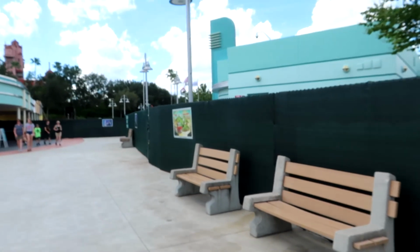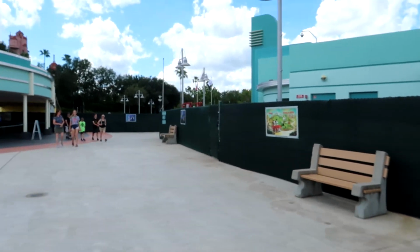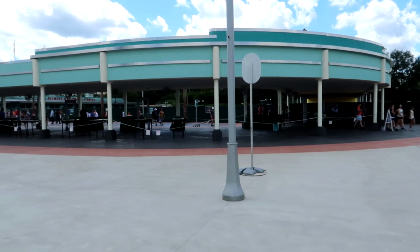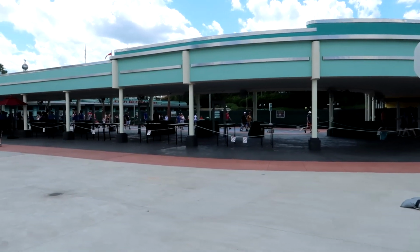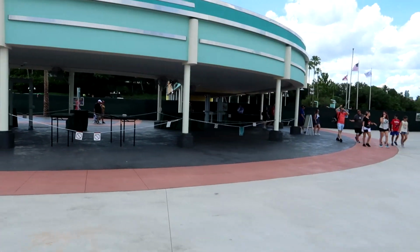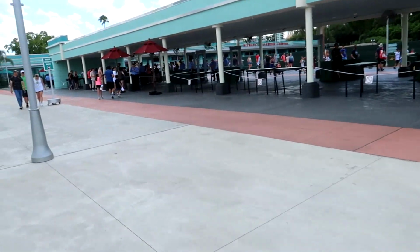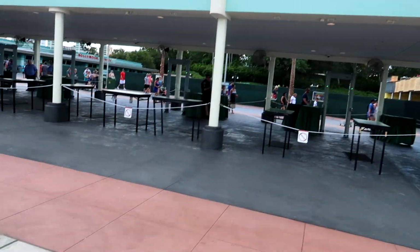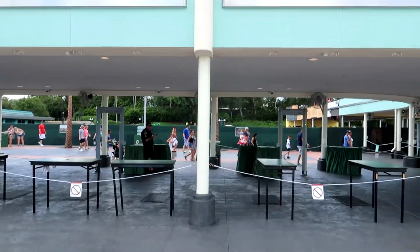There's a lot of green barricades up over here. Look, they're building more security stations. Oh yeah, good. You see, they need to have more security stations like they do over at Universal Orlando. Just make everybody go through them. It makes so much more sense, and it's so much easier. They also need to start getting the little conveyor belts to put the bags through. That'd be nice. Some construction workers taking a nap and stuff. The construction workers taking a nap.